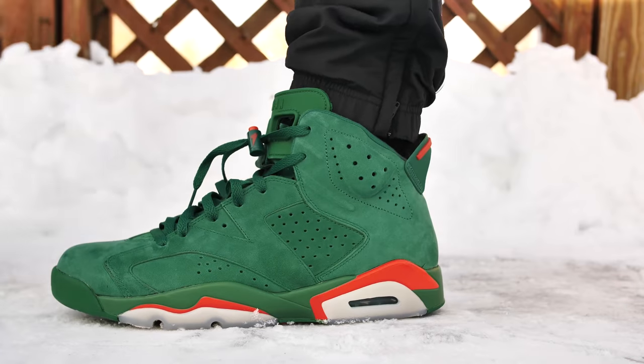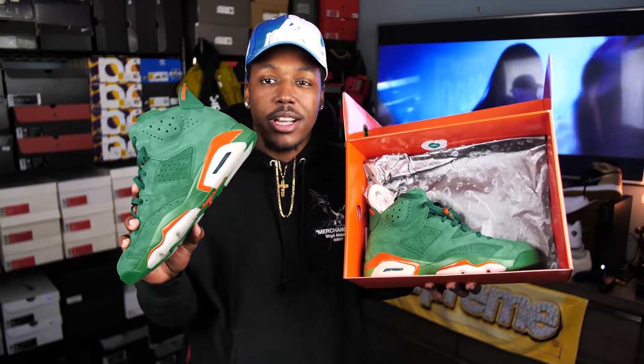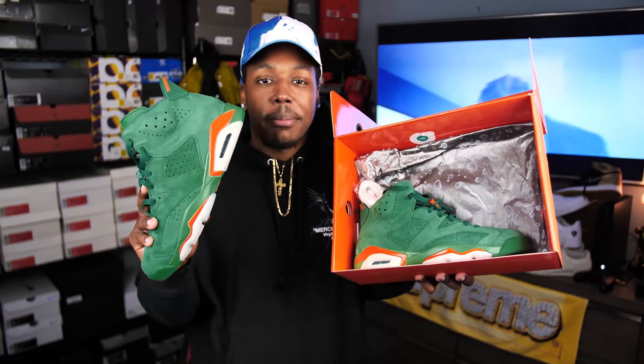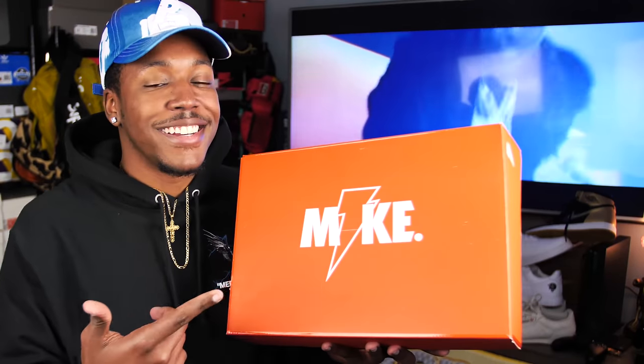I guess you just can't please everybody, but in my opinion, definitely one of the harder releases of this year, and I have been waiting on this shoe for a long time, and a lot of people just can't rock all green sixes. Some people just can't wrap their heads around something like this, and that's fine, but a lot of y'all are still hating though. Y'all definitely still hating, but that was number 15. Number 14 is up next.